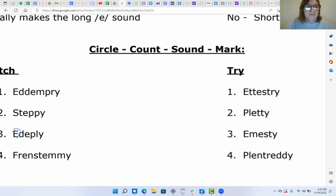Okay, number 3. There's the E, there's a vowel, there's my Y at the end, which I already know because it's a longer word. I have to figure out how to make my E's now because I've been making upside down E's for so long. How's that? Is that the most beautiful E you ever saw? Okay, I'm going to mark it with its long sound and then tap 2. 1, 2. Yes, there's a vowel. Yes, it's going to say its name. Here's another vowel. Tap 2. 1, 2. No, there's not a vowel. No, it's not going to say its name. It's going to say its regular short sound, eh. So when we pencil read the word, it's e, d, e, l, e. Edeply. Okay, let's try yours. Go ahead and mark it.